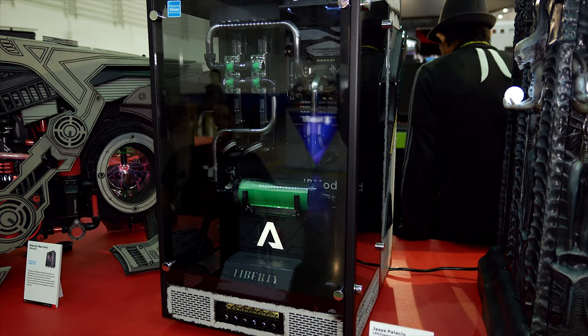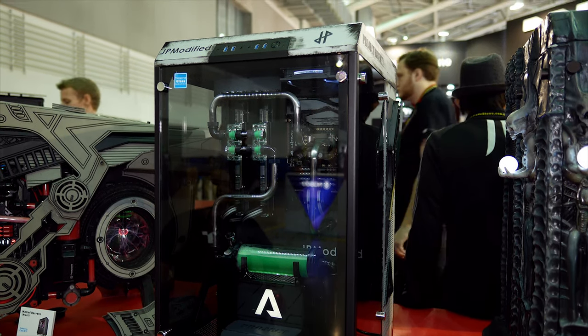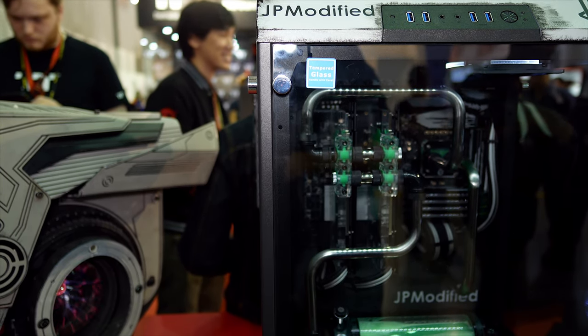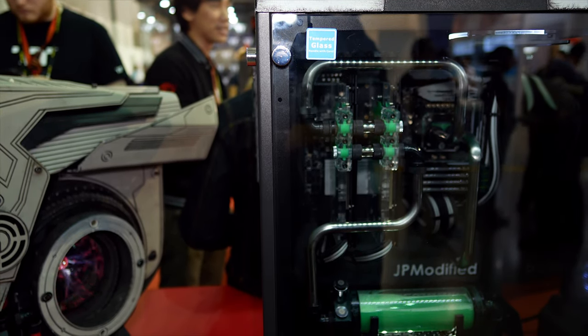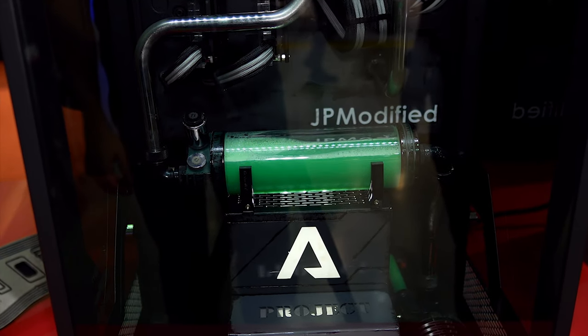The creator Jesse is from the Philippines, and he dedicated this build to his grandmother, who sadly recently passed away, naming it Liberty after her, so that's really nice. The build is extremely well crafted, though sadly, like many of the systems wrapped in glass, I had a hard time getting the right angles to really do it justice.